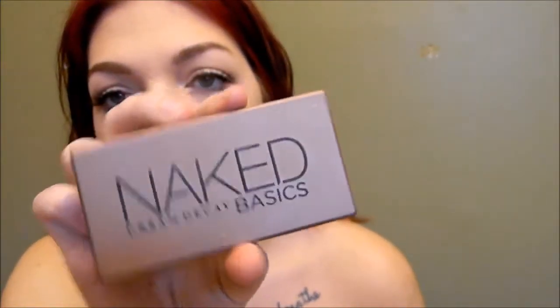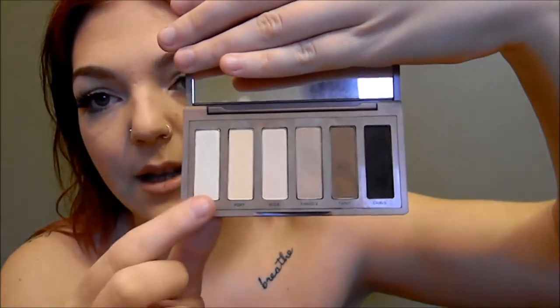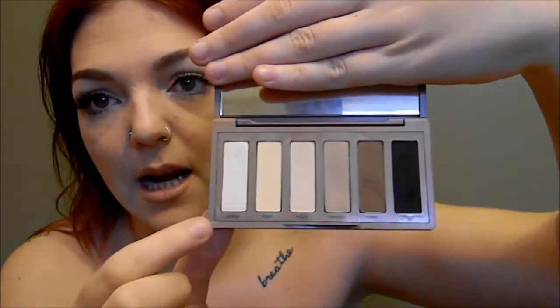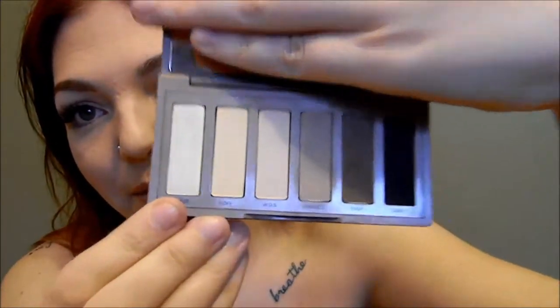So I have the Naked Basics, which looks like this. It just has 1, 2, 3, 4, 5 matte colors, and then the 6th one is a shimmery color. I'm gonna be honest, I totally bought this palette for Venus, which is the shimmery color, because it is such a beautiful, beautiful highlight in my opinion. I use it on my inner corner all the time. It's just so pretty. I love it as an inner corner highlight.